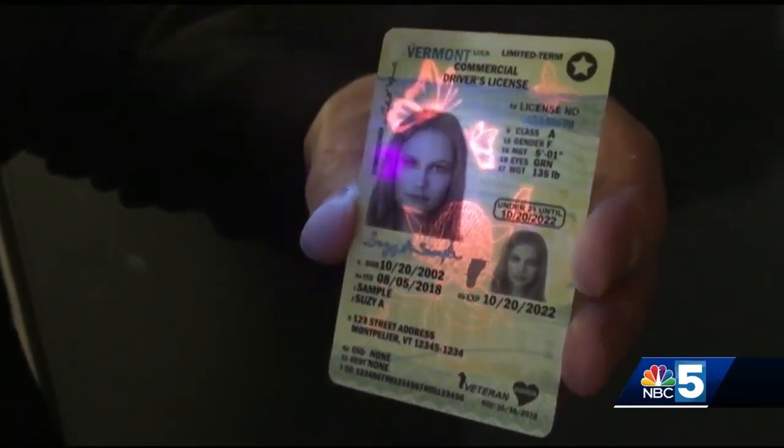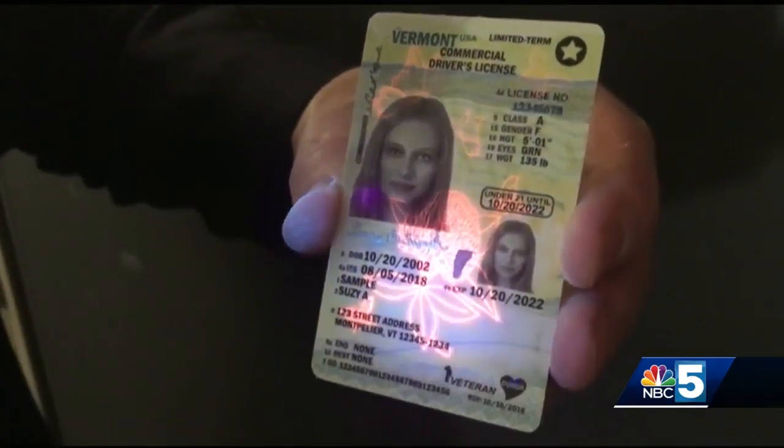Another change, the DMV is going to mail you a new license from a central facility. That's a change. It's going to take a week or so to arrive in the mail.